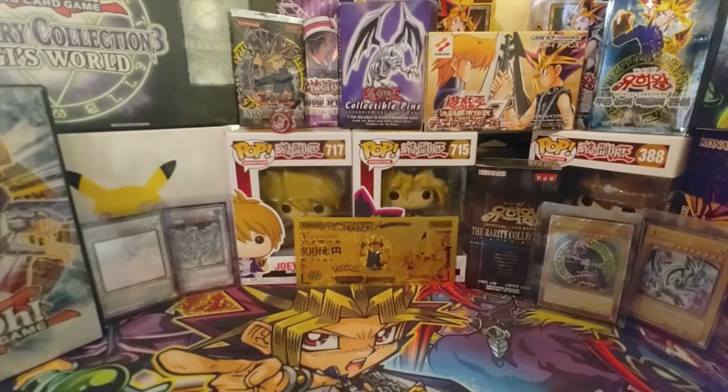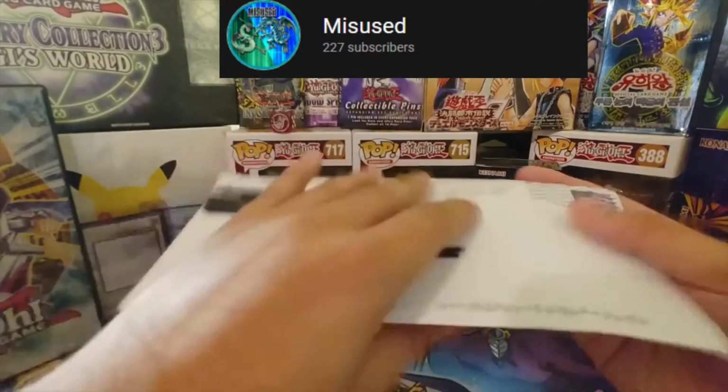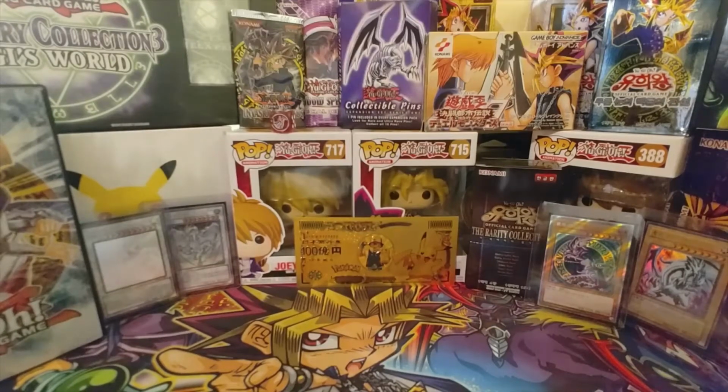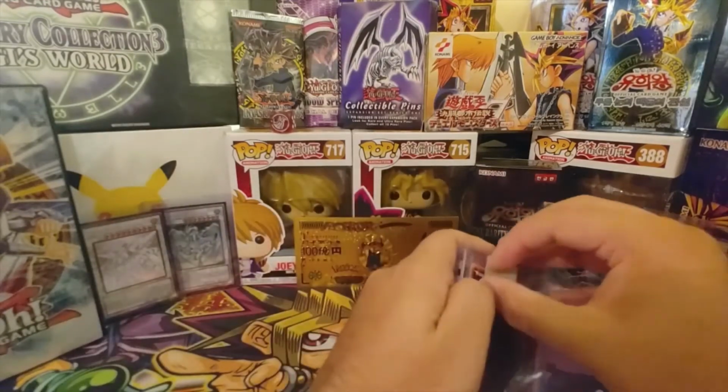Thank you so much. And I think it's Misused again because it looks like the same package. Let's see what he sent us in this one. What do we win here? Let's see. We won this card. All right, let's see what it is.